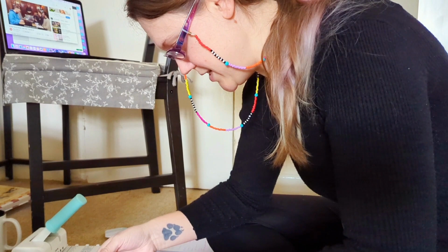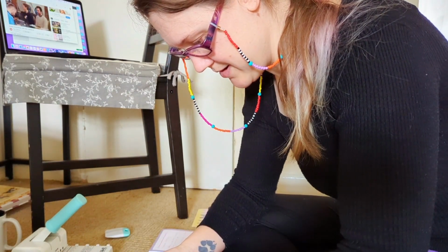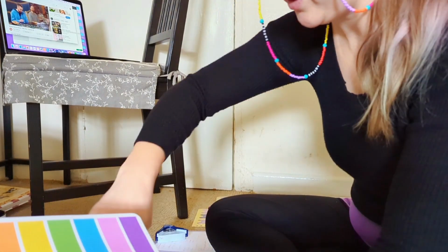On this side, corner, hole punch on this side. Right guys, all the stickers have been cut.